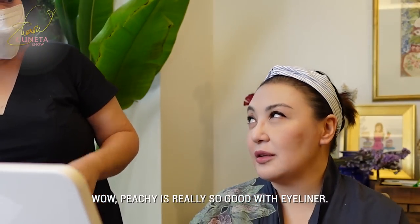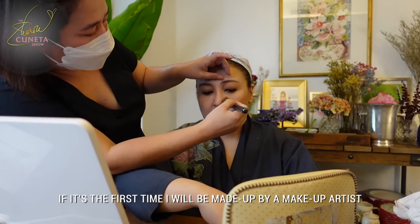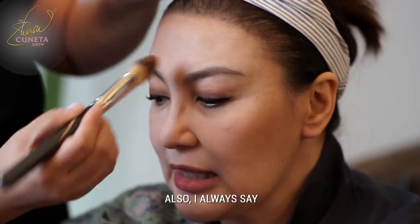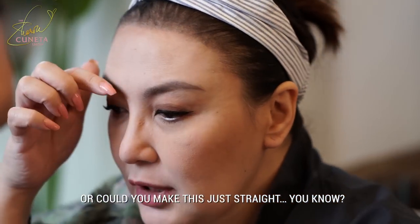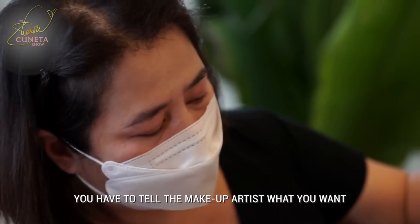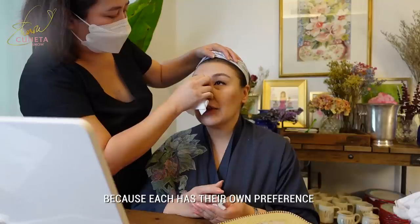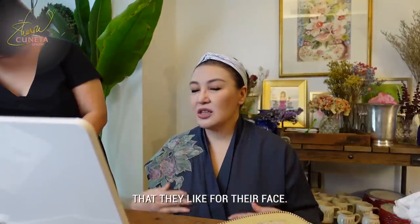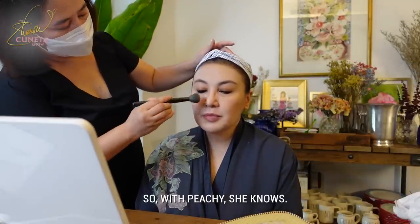Uy, galing talaga mag-eyeliner. Ako, pag first time ako minimakeup-an ng isang makeup artist, hindi ako masungit. I always give people a chance. Tapos, I always say, di ba Peachy, parang pwedeng pakidagdagan dito, or ito walang ano, diretso lang. You have to tell the makeup artist what you want, and where you feel it's lacking, para next time alam niya. Kasi kanya-kanyang preference yan, di ba? Every customer has her own style na gusto niya sa mukha niya. So the makeup artist may think it's perfect for her, tapos siya hindi naman. So si Peach alam niya.